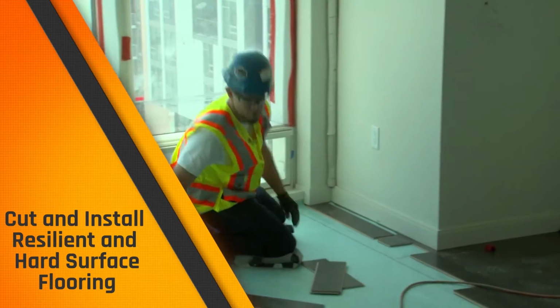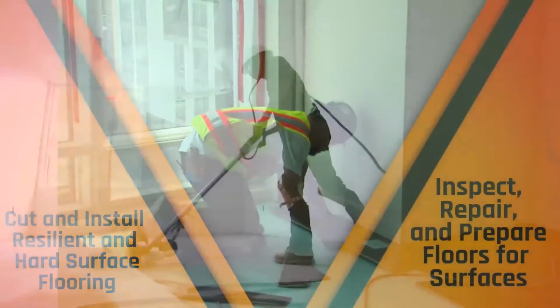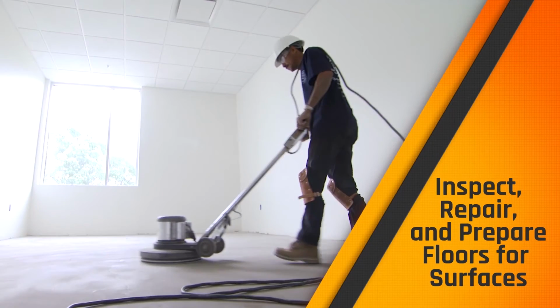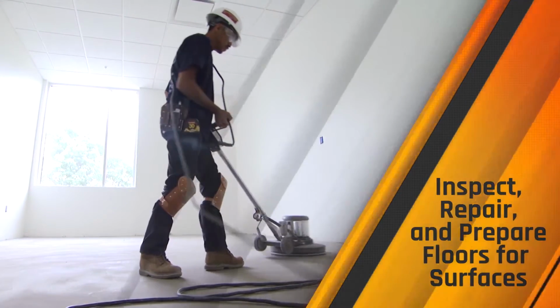Install hardwood floors, such as strip floors, block floors, or plank floors. Inspect and repair damaged floor coverings. Sweep, scrape, sand, or chip dirt and irregularities to clean base surfaces.